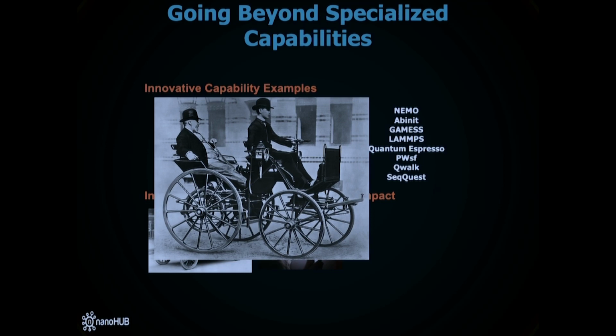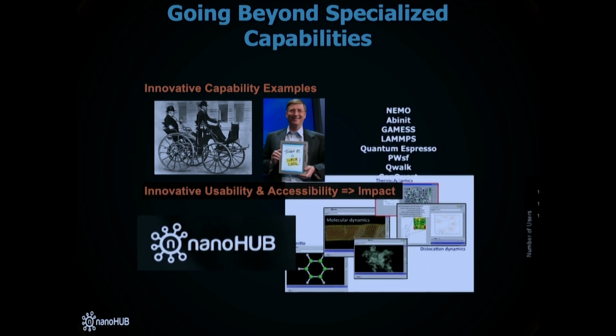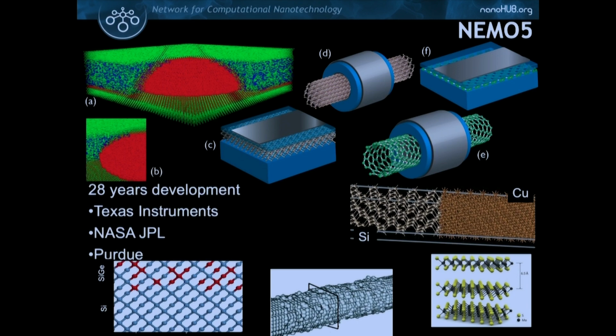And what NanoHub has done, it has put interfaces on tools that are really hard to use and brought them into people's hands. And one of the tools is very dear to my heart. So here's the interactivity. One of the tools that's dear to my heart is this Nemo tool. And that tool basically is a development over many years. It allows you to look at atomistic structures of real transistors. And I'll walk you through some of the examples here for that.